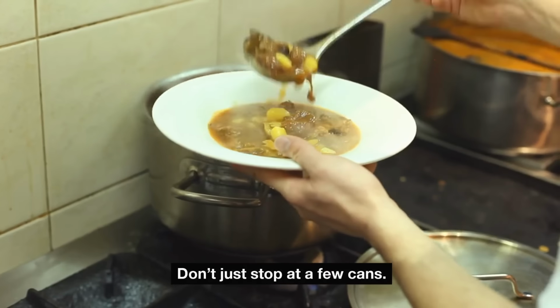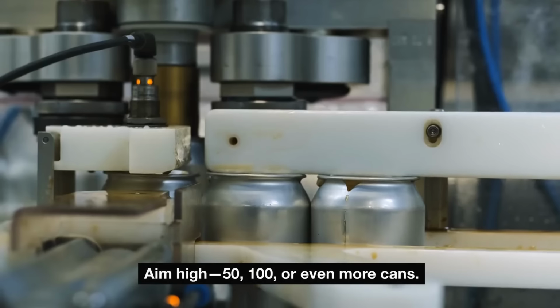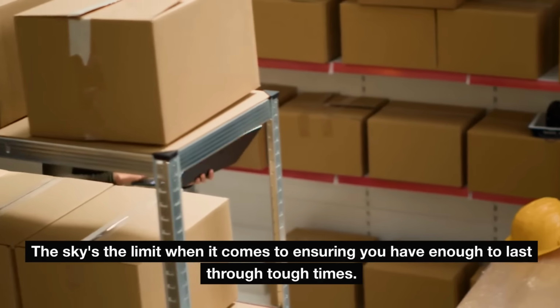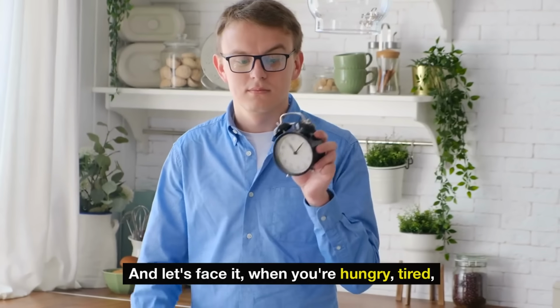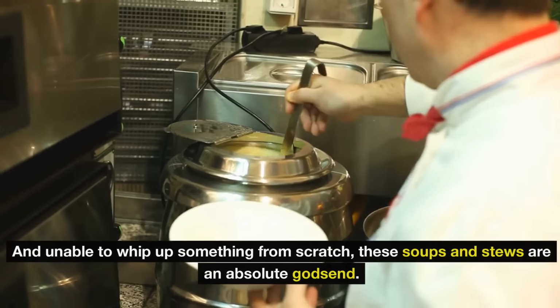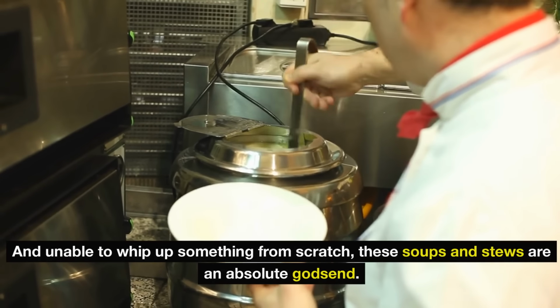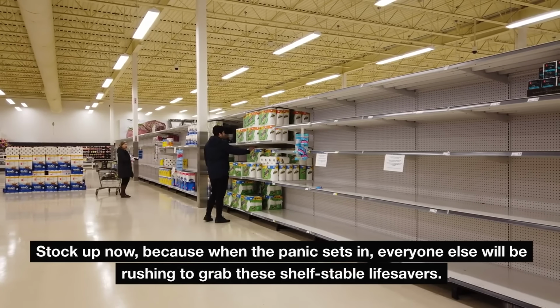Don't just stop at a few cans. This is your chance to build a fortress of flavor and nutrition. Aim high, 50, 100, or even more cans. The sky's the limit when it comes to ensuring you have enough to last through tough times. And let's face it, when you're hungry, tired, and unable to whip up something from scratch, these soups and stews are an absolute godsend.